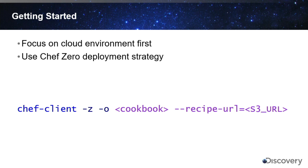If anybody hasn't used Chef Zero, it is the local mode of the Chef client. It's enabled with the -z parameter there, and then you would supply a cookbook or recipe run list. And then we're also supplying, in our case, a recipe URL, so it can pull our cookbook package directly from, in this case, S3 object store. So it's pulling that down. We don't have to download that ahead of time.